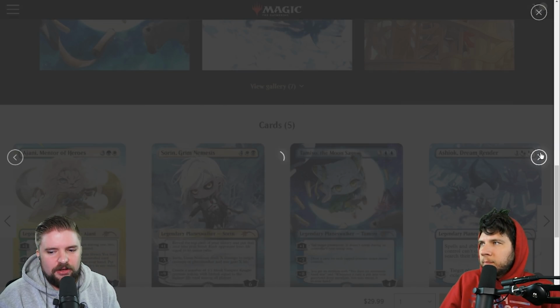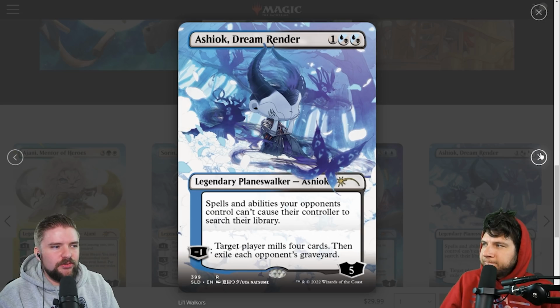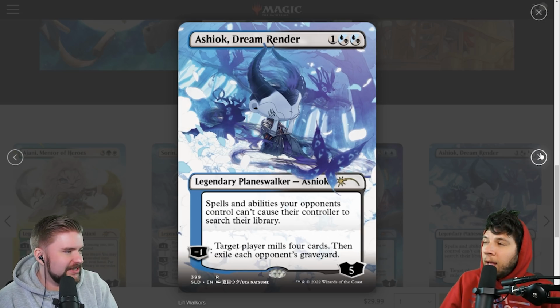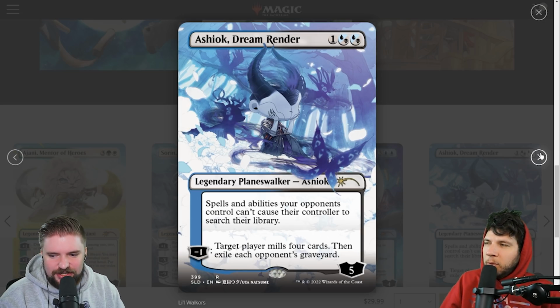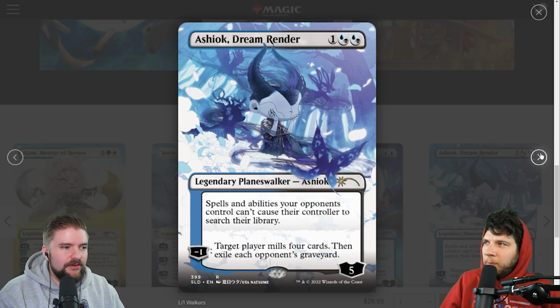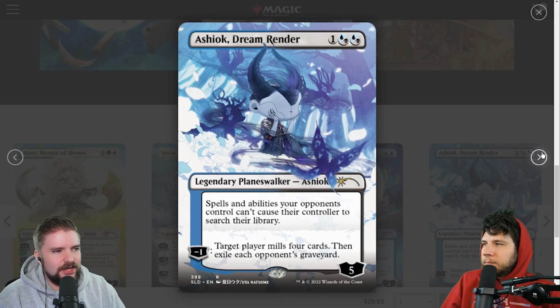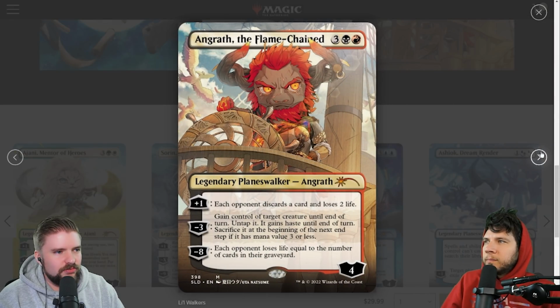$16 card for Tamiyo. You've also got Ashiok, Dream Render, which I know just hits every button for you. This clicks. I love this card. Flips every switch. It's beautiful. It's the least value in here at only $2 just because it's from a more recent set and there was a lot of, I will snap them up on the secondary market. But exactly. I love this. Yeah. It looks so great. I love the text box of these two. It's just really well done.